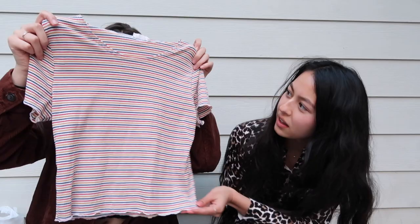So yay! I just got another plain tee from this Goodwill. I got a lot of just plain basic tees, but we got this little guy. I didn't see you get this. This is so cute. Yeah, it's red, yellow, blue, white. So you know, got the primary colors up in here. And yeah, simple tee. Boom.